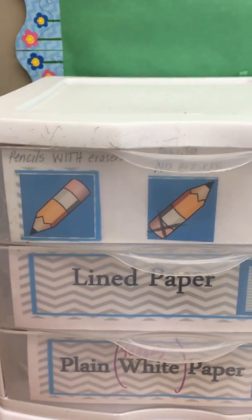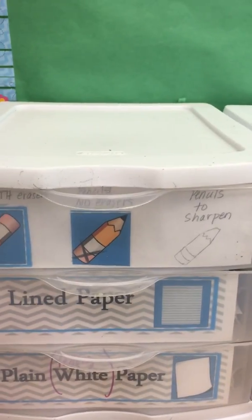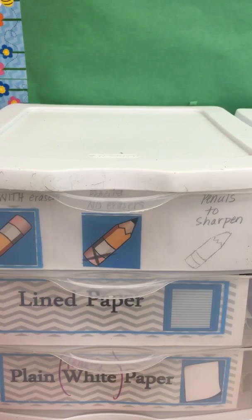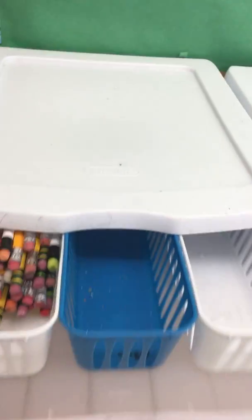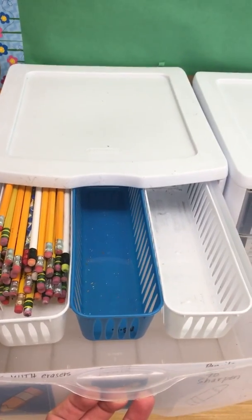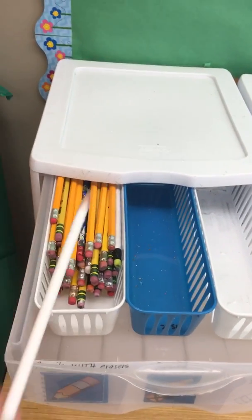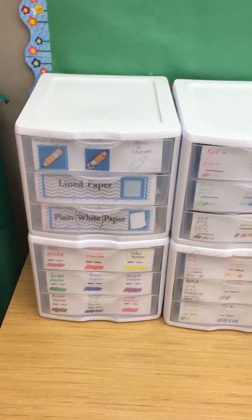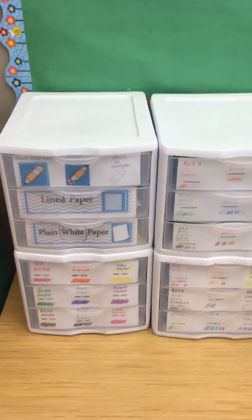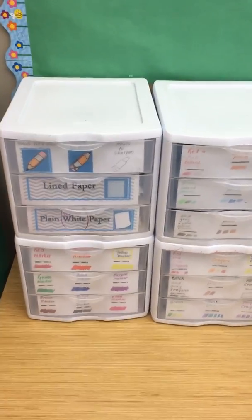So pencils that have erasers and are sharp go here. Pencils that are sharp but somebody's chewed off or used up all of the eraser go there. And pencils that are broken and need to be sharpened go here. And then I just use these little bins to organize it. So if somebody needs a new pencil, they know they just come over here, grab a pencil, and then they go back to their seat. Everybody starts with 2 pencils in their pencil pouch. I do not allow them to sharpen pencils in class. That's a class job that happens before school or during my get organized classroom cleanup time.